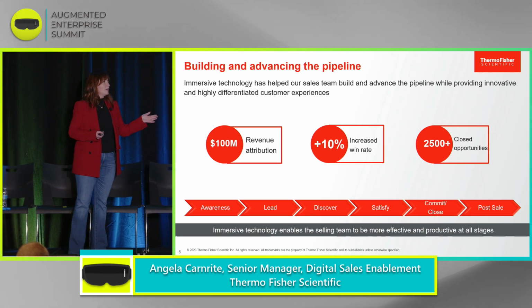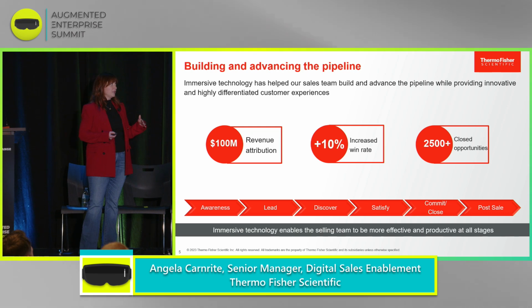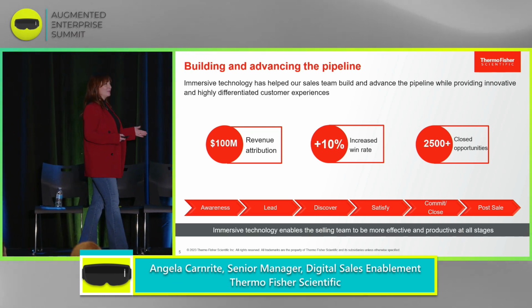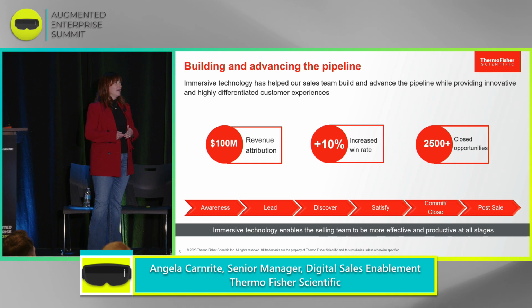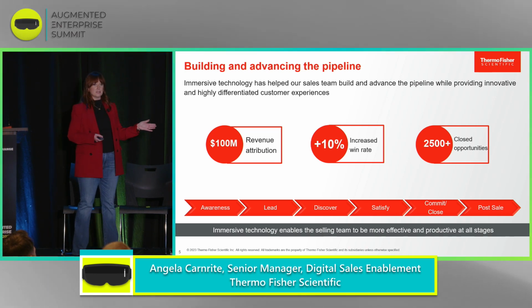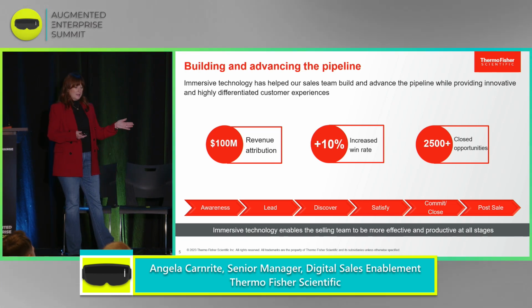So you can see here we've had a big impact on our sales team. 100 million in revenue. This is just under 3 years of measuring. 10% increased win rate. This is how we get funding every year. We show the impact of how our sales team is using this to be more effective with our customers in finding and solving their problems. And then 2,500, actually more than that now, closed opportunities. I want to walk you through the sales process and show you how our team is using the tools at each step to be more effective and efficient.